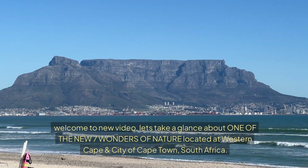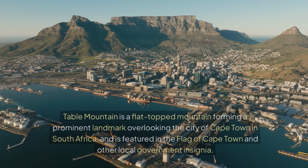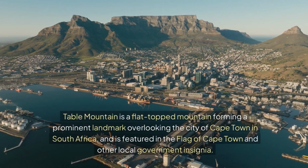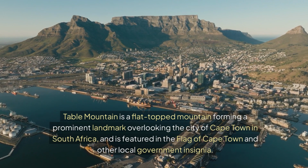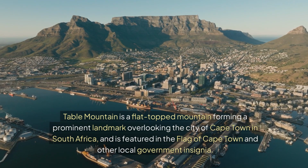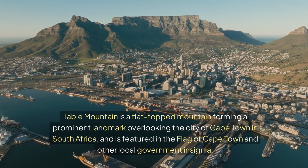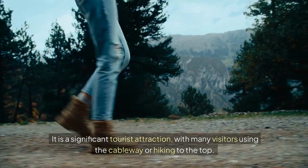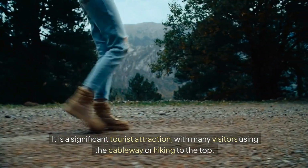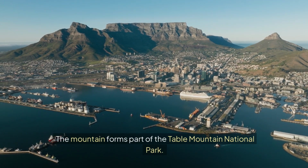Let's take a glance at one of the new 7 wonders of nature, located in the Western Cape and city of Cape Town, South Africa. Table Mountain is a flat-topped mountain forming a prominent landmark overlooking the city of Cape Town in South Africa, and is featured in the flag of Cape Town and other local government insignia. It is a significant tourist attraction, with many visitors using the cableway or hiking to the top. The mountain forms part of the Table Mountain National Park.